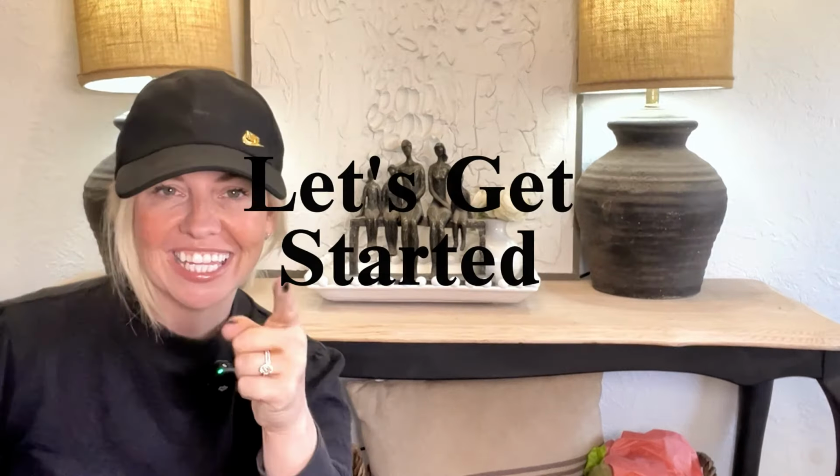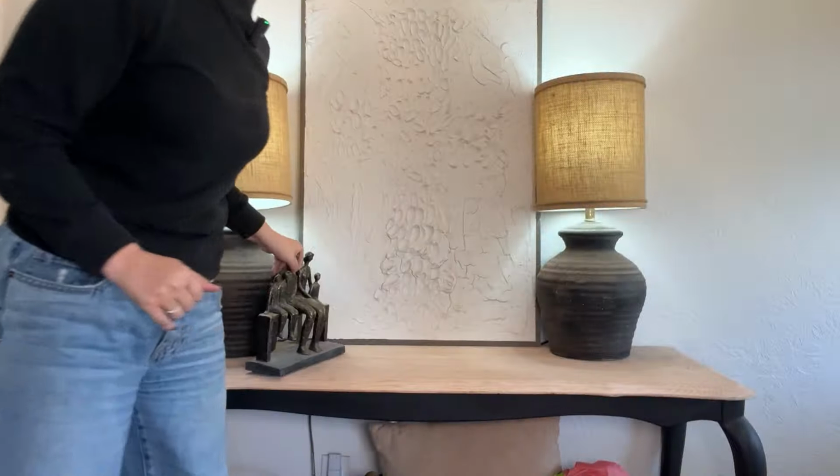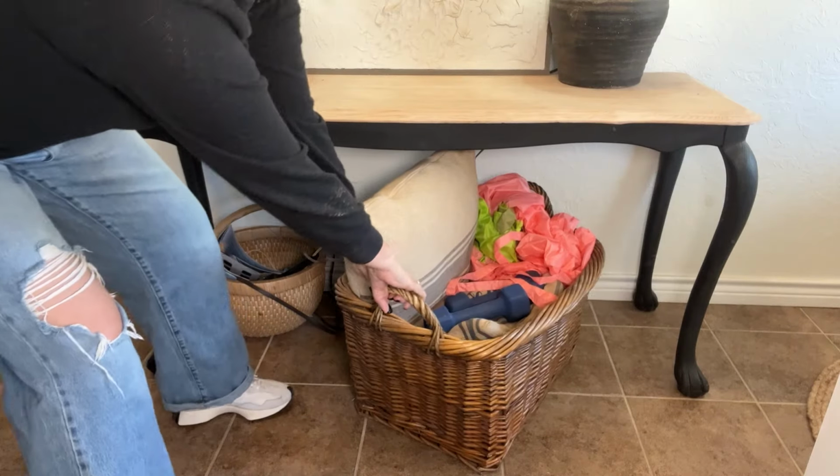So we're going to do it. It's going to be really classy. I love the old money look on an affordable budget. So we're going to do it ourselves. We're going to make it beautiful, and let's get started. First things first, we have to get this space cleared off.